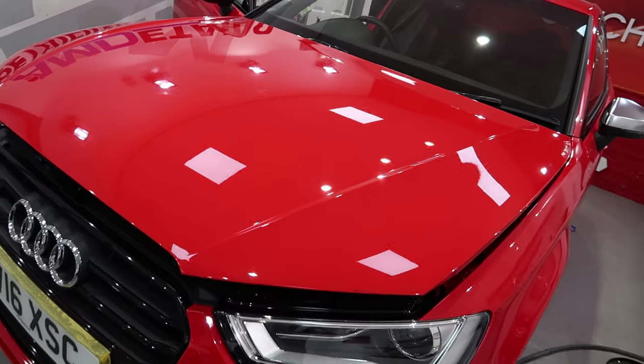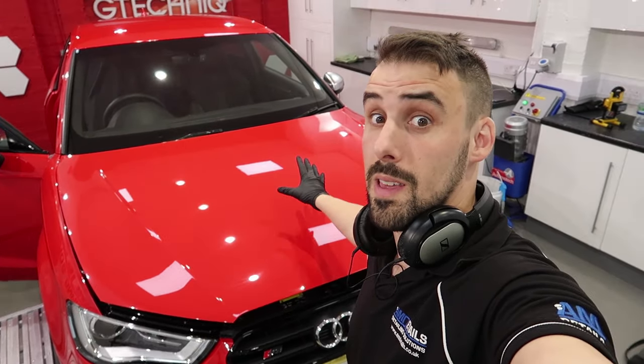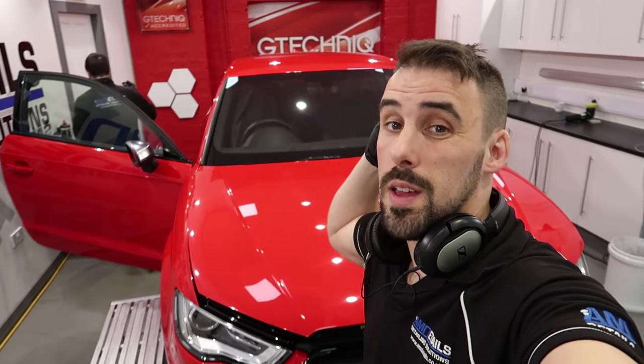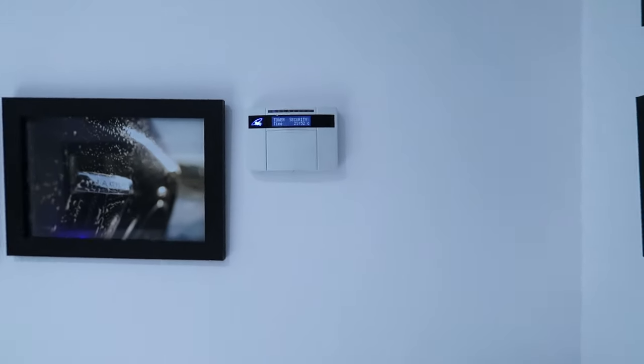Not bad at all. And as I continue to work on the bonnet, which is gonna be a big labor intensive job, as you've seen with the respray stuff, Scott is doing the roof and also the tail end. Fingers crossed tonight, we can get some coatings on this. Time is now 10 to 10.